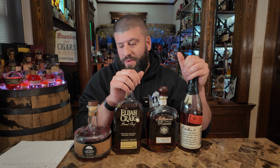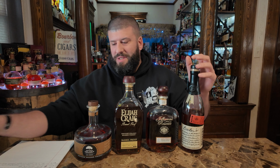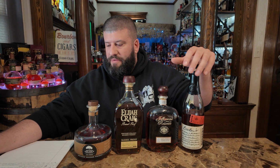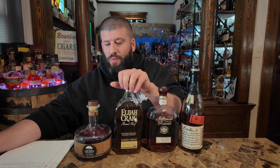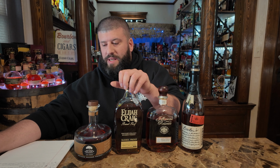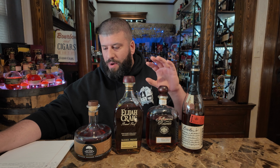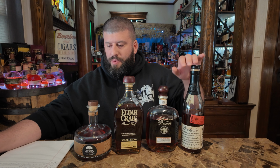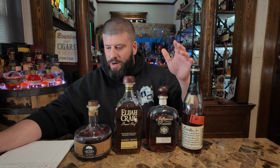So these two were going back and forth, as I scored these back and forth a bunch of different times. On a nail biter, I scored the Booker's a 3.75 and the ECBP A batch 125 a 3.65. So it just barely beat it out. At every point, the Booker's was beating the ECBP, but the Booker's went a little bit down and the ECBP went a little higher on the scoring.